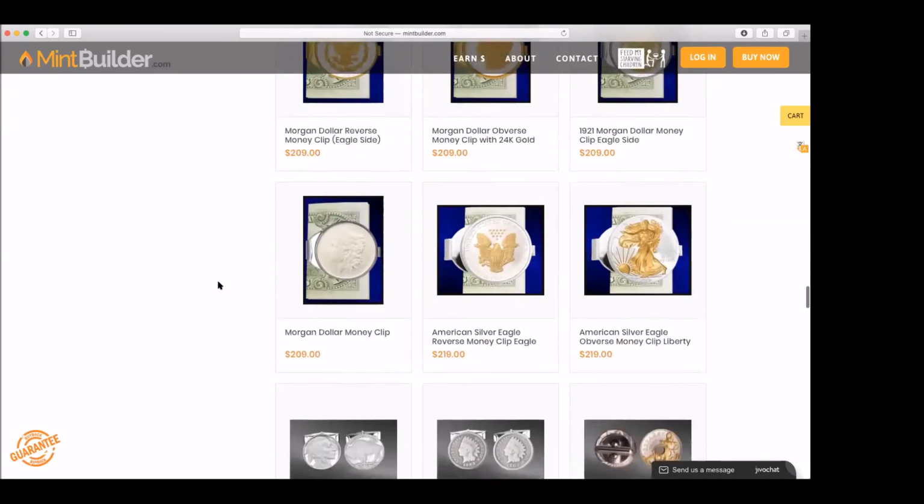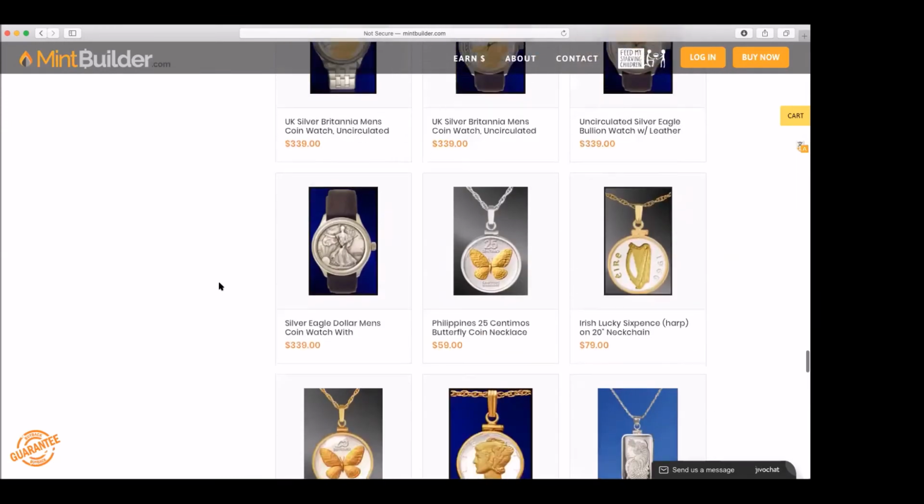You'll see the jewelry items. We'll be continuing to add more and more items.